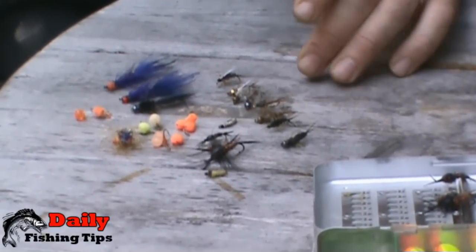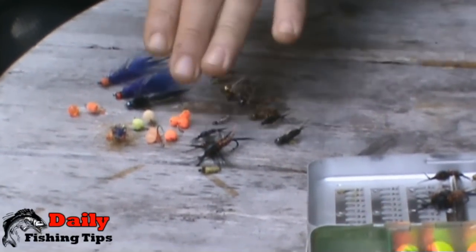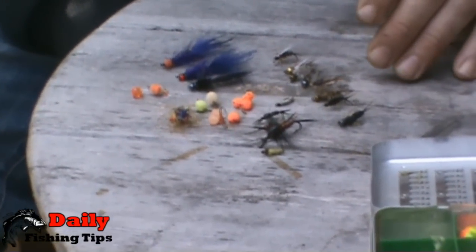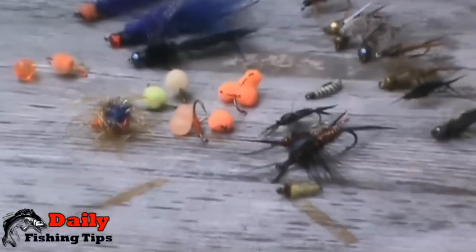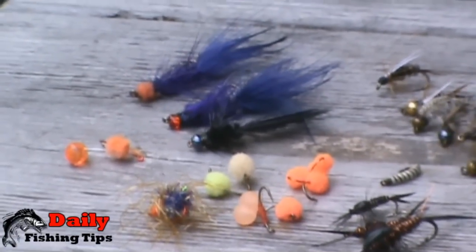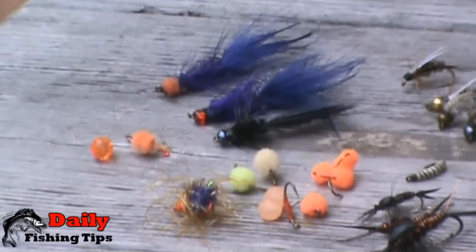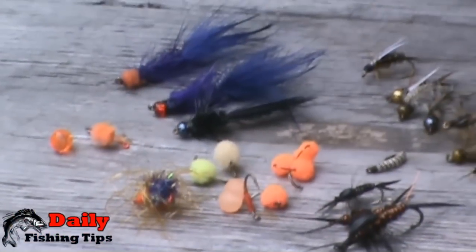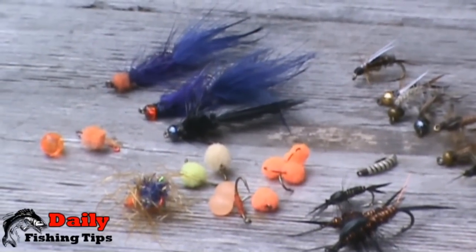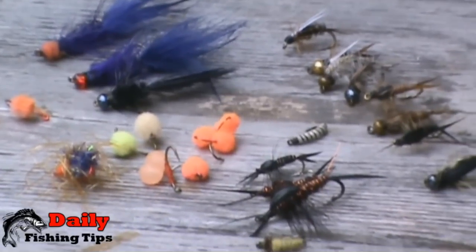Caddis larvae are under the rocks year round, and obviously your woolly buggers, your egg-sucking leeches. A lot of fish will hit out of aggression at these types of flies because they're leech imitations that they perceive as raiding their redds and eating their eggs. So basically your egg flies, your streamer type patterns like woolly buggers, and your nymphs are the biggest things you want to focus on.